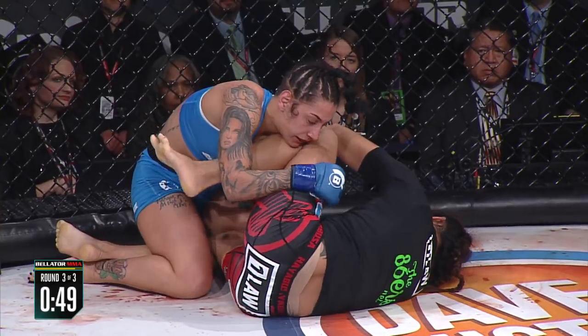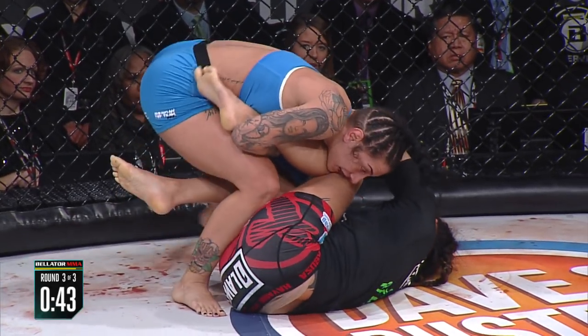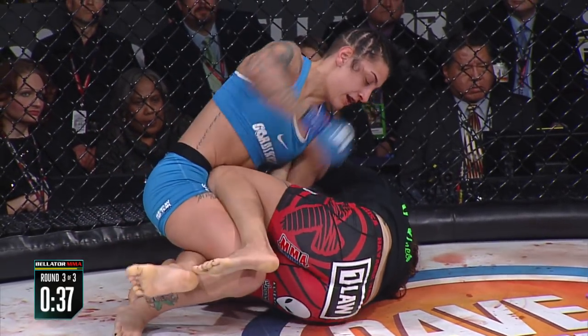Only a minute left. Ilima-Lei doing a good job defensively here so far. Chant of OKC for Emily Ducote and all her fans here, since she was unaffected fighting at home. And that's really her personality. She shuts everything out. Ilima-Lei going for the Kimura.